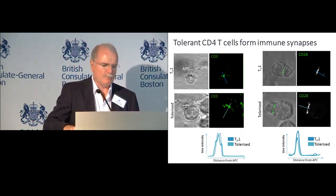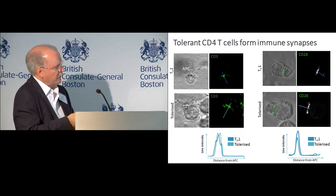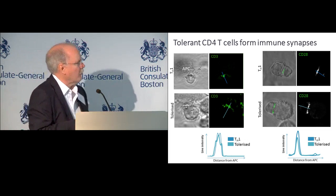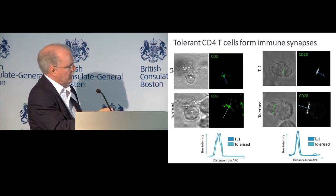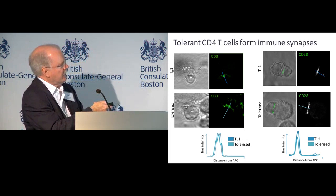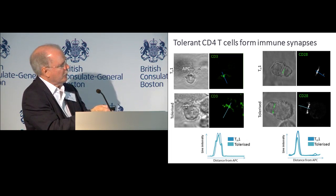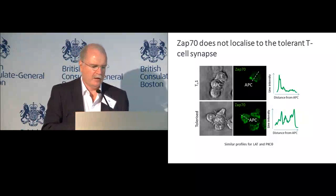So we're very interested in the immune synapse in my lab, and we started studying the immune synapse to see whether this in itself was disrupted in these cells. And as you'll see, comparing Th1 cells and cells from tolerized animals, you see normal accumulation of the T-cell receptor at the immunological synapse, and also normal accumulation of CD28 proteins at the immunological synapse.